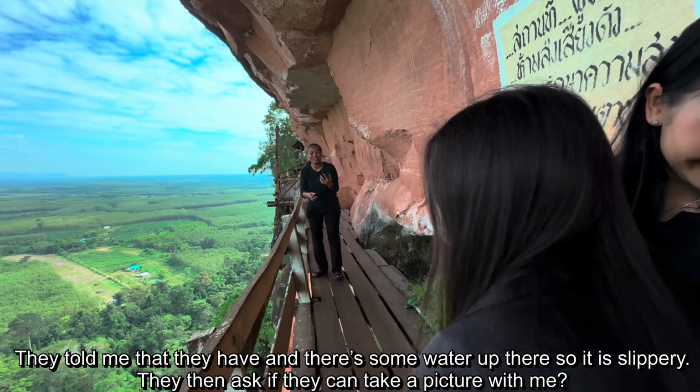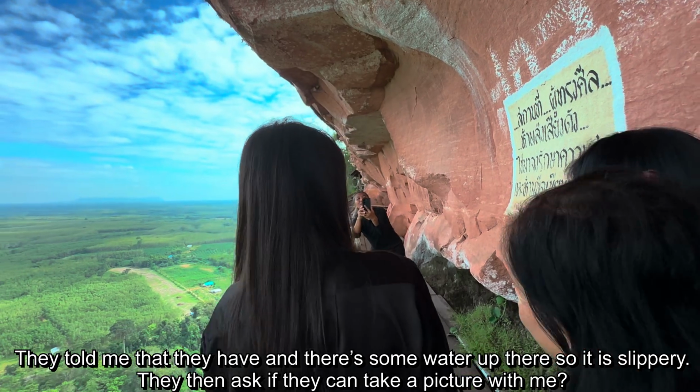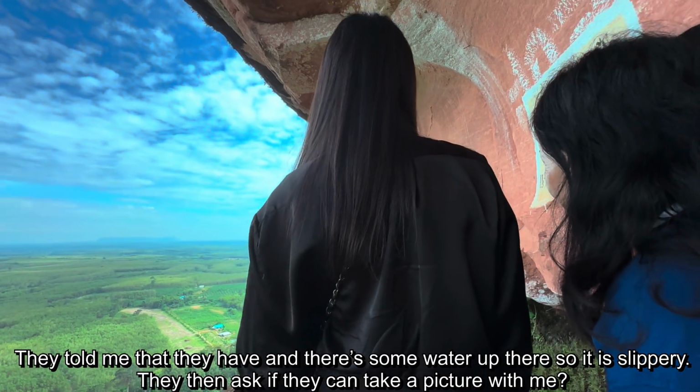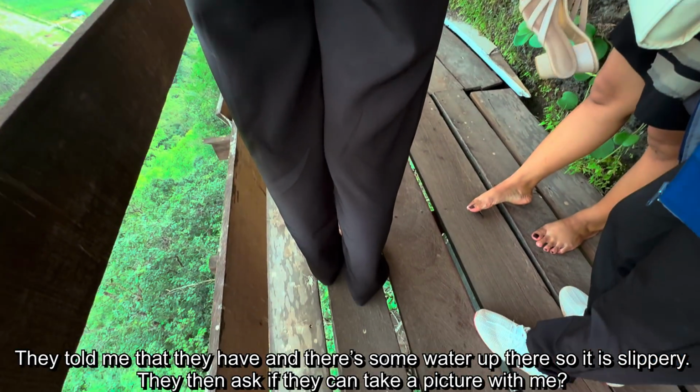He wants to take a picture of us all together. Let's have a look with my gimbal. I'm going to put my gimbal in the picture. No, I won't. Yeah, I'll put the gimbal down.